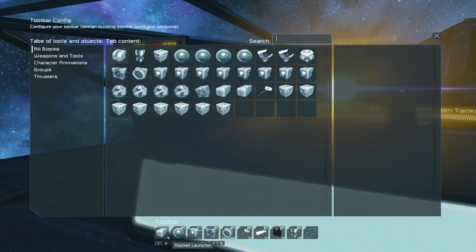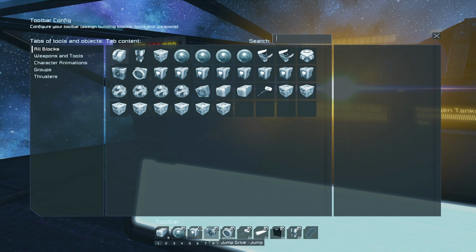We've got standard rocket launchers, camera for the front view, rangefinder. This one does have a jump drive, which is cool. I don't think the other one did. Connector, antenna, lights, displays, distress beacon. And then they have your railgun.